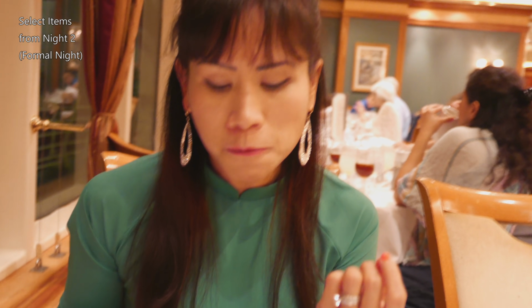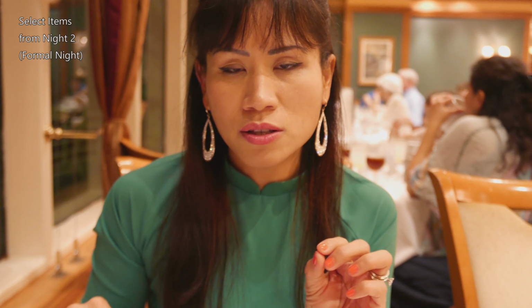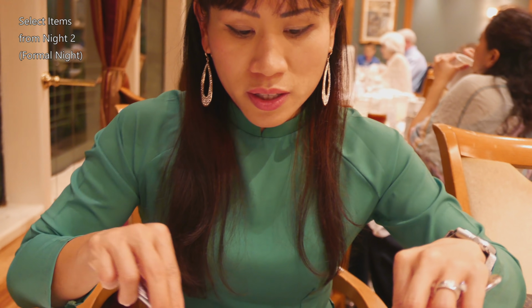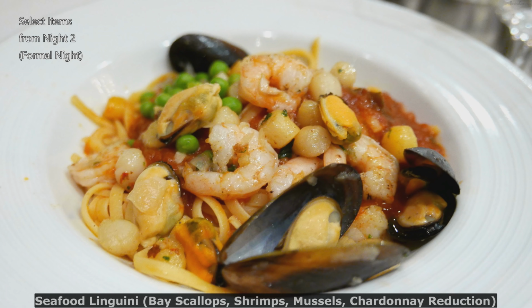Oh, it's good. The meat is so tender, and yet the skin is nice and crispy. Really nice. It's really good. The meat is just like melt in your mouth.